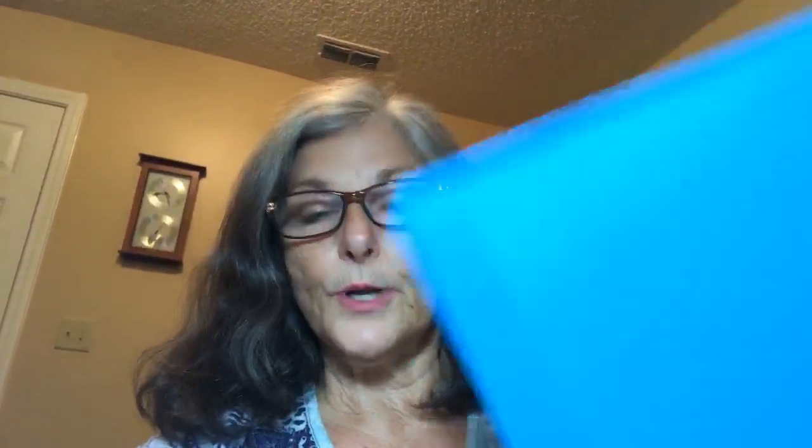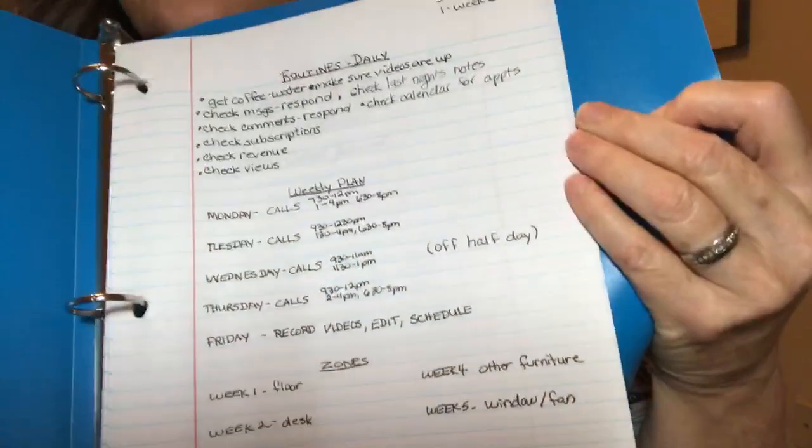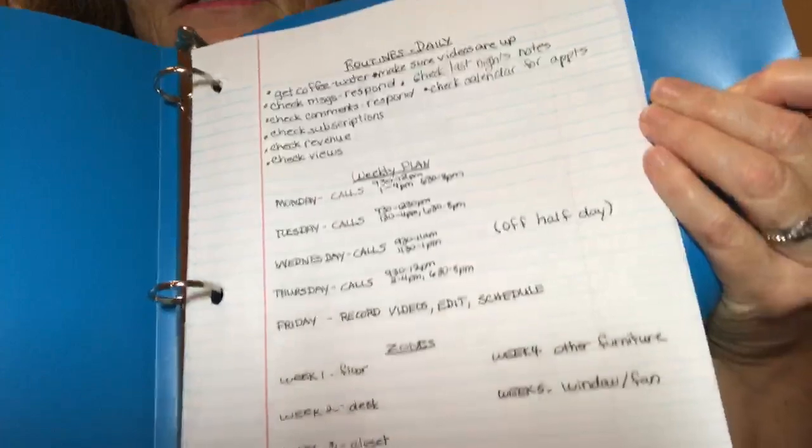Let me show you what I have, because I work at home, and I work at my parents' house, taking care of them. This is my control journal for working, and this is what I have in it. In the morning, when I come in here, I've got, I'll try to show it to you. It's just paper, but can you see that, or is it backwards? It's my routines, the things I do in here, daily, weekly, and my zones.